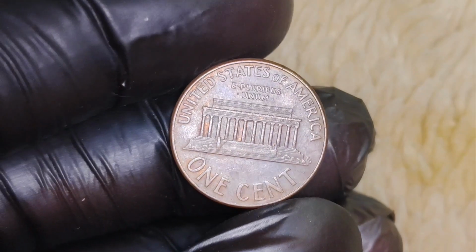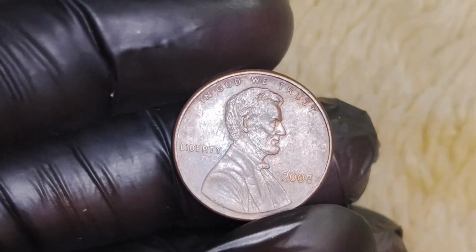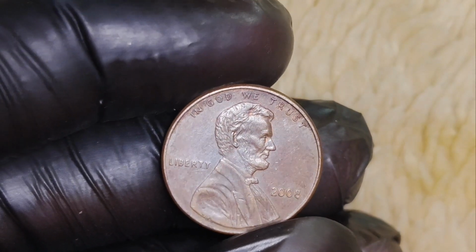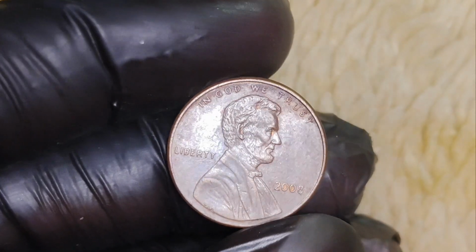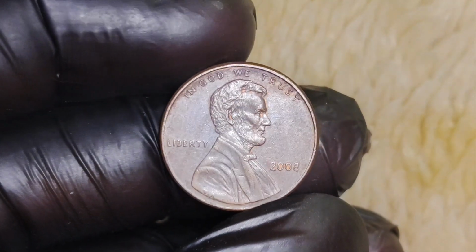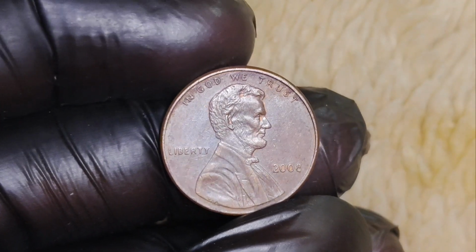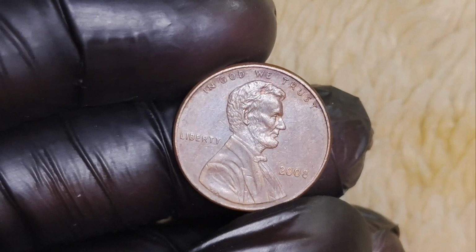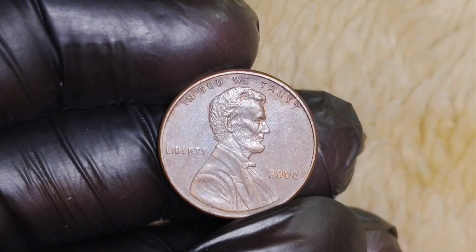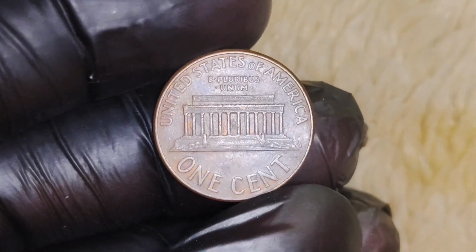So how does a penny go from being worth just 1 cent to being valued at $1.6 million? It all comes down to rarity, condition, and demand. Coins are graded on a scale from 1 to 70, with 70 being a perfect, flawless specimen. The highest graded examples of the 2008 No Mint Mark penny, particularly those that are in pristine, uncirculated condition, can fetch extraordinary prices at auction.